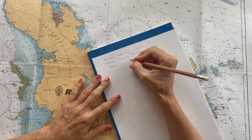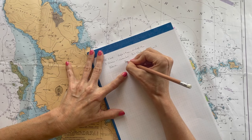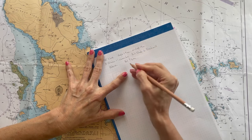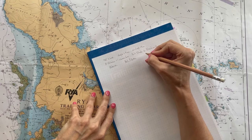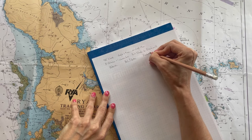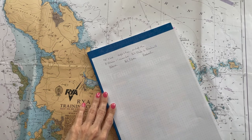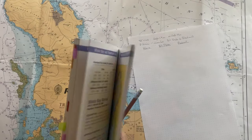The next port we need is Port Fitzroy. And then we'll need our secondary port, which will be Blackmill. So let's go to Victoria first.